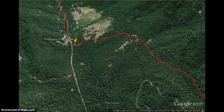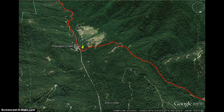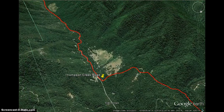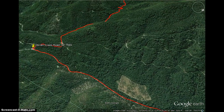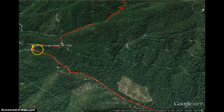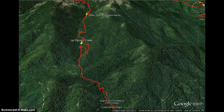It's a pretty good climb actually. You'll head up Thompson Creek until you hit the junction where Forest Road 1005 is located. You're going to actually take a right there on that road, and you're going to head up there. As you head up O'Brien Creek, you'll see the creek.